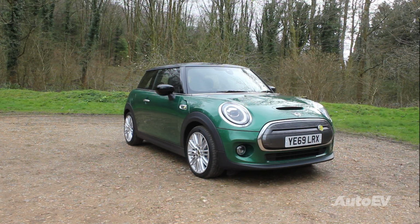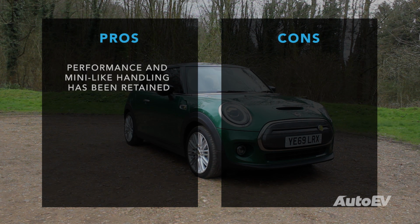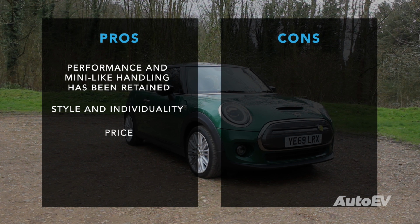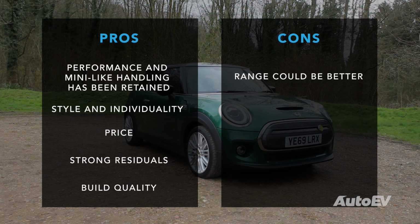So here's what we like about the new Mini Electric. Its performance and Mini-like handling has been retained. Its style and individuality. The price. Strong residuals and typical Mini build quality. We don't like the slightly limited range, and also the fact that it's only available as a 3-door, but not much else.